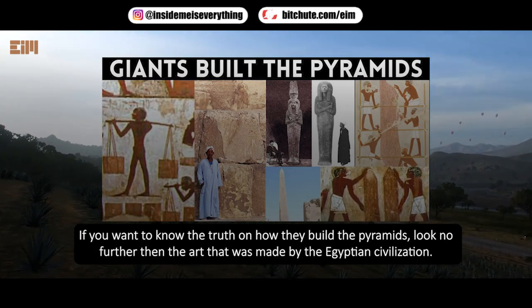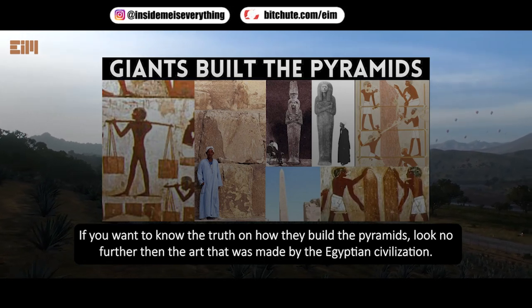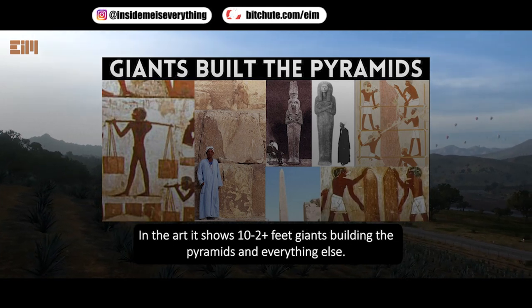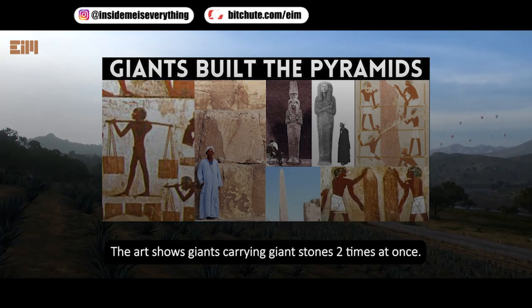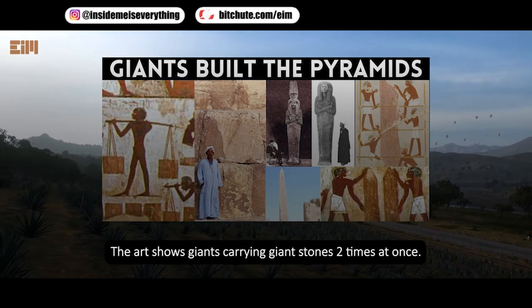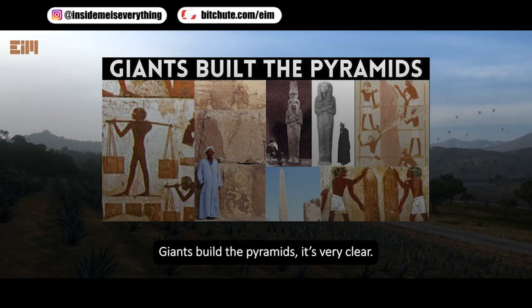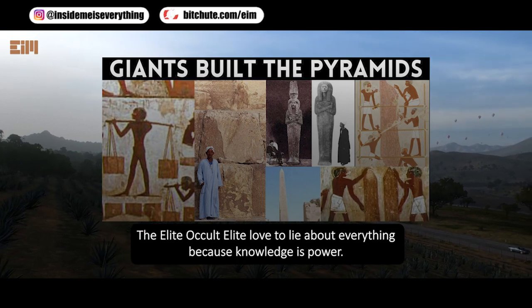If you want to know the truth on how they built the pyramids, look no further than the art that was made by the Egyptian civilization. In the art, it shows 10 to 20-plus-feet giants building the pyramids and everything else. The art shows giants carrying giant stones two at a time. Giants built the pyramids, it's very clear. The occult elite love to lie about everything, because knowledge is power.